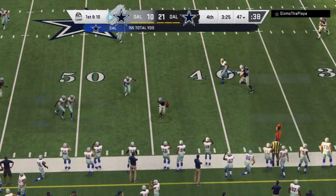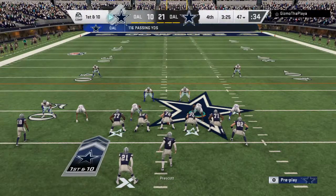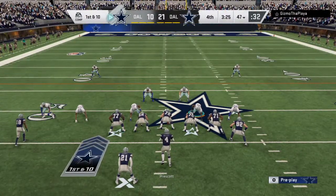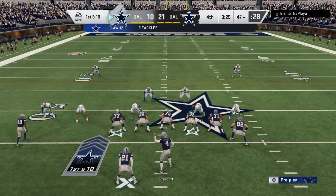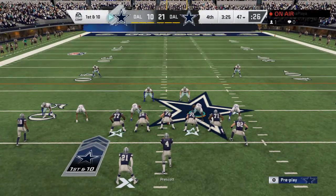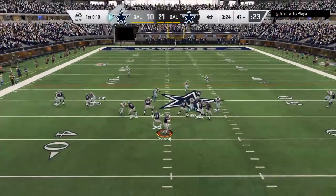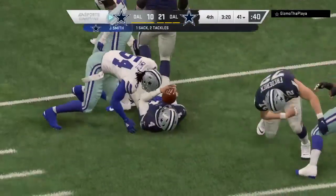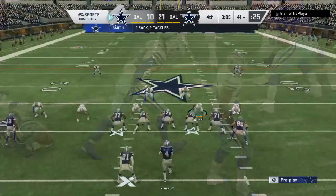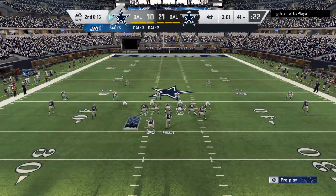Clock management, definitely critical here if they want to get back in this game. Absolutely agreed. They have to up the tempo in this case, down a couple of scores. Want to make sure they have a chance to win this ball game. Check 50. Prescott on first down. Nowhere to escape, and he goes down. Jalen Smith, credit him with a sack, and it goes as a loss of 6.